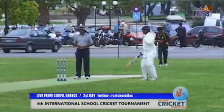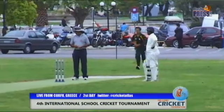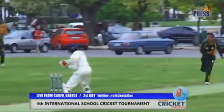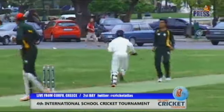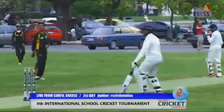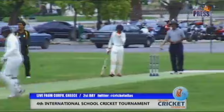You wonder if the drivers of the cars parked by the boundary know that there's a cricket match going on. Their cars could be in the firing line for some big shots. That's a cut shot. That's well played. Just waited on it. There was a man down there. Third man, and restricts it to a single.